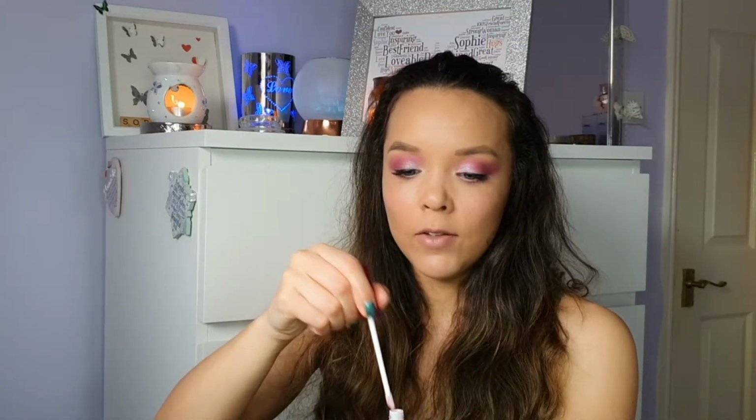And this is the Revolution lip gloss that I got in that big pack as well. Okay, so that's the look pretty much done. I love it. I think it's very Valentine's Day-y, very Valentine's themed. I think it looks really nice. Yeah, we have achieved that look.